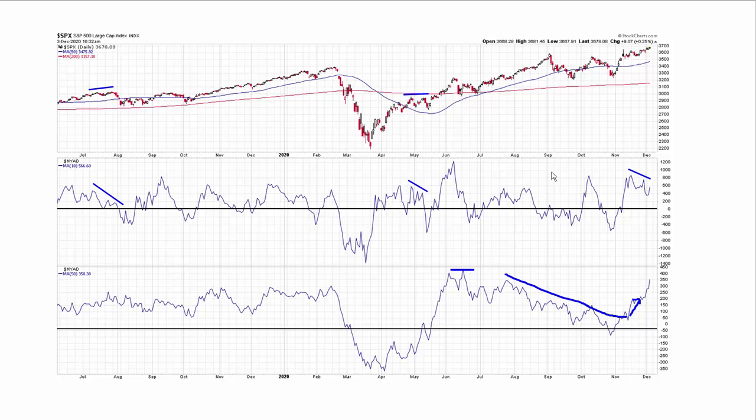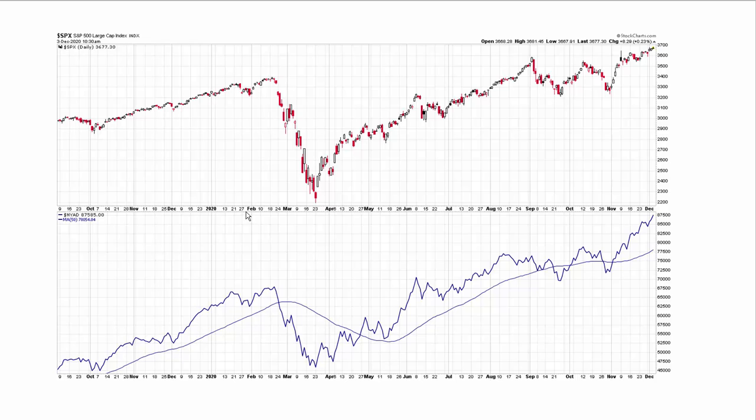Market's trending up. 10-day AD line doing well. 50-day AD line doing well. Here's the cumulative of the AD line. It's trending up. It's at a new high. What else can you say? There are no warnings here. The market is strong. It's healthy. You often get a divergence when the market's going to pull back, and with us at a new high here, we're not even at one high, let alone a second high.